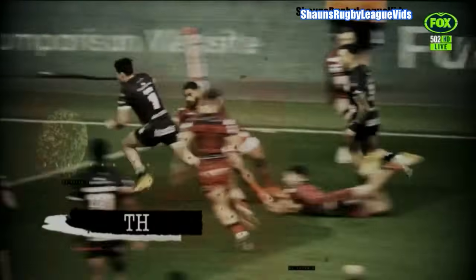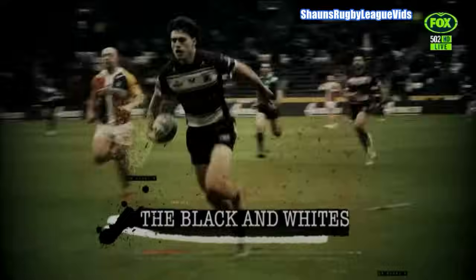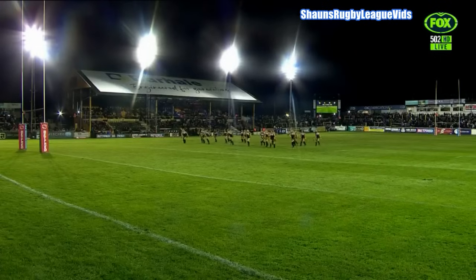They've got an opportunity here, goes straight through. Jordan Lee, the Hull FC youngster, races away.